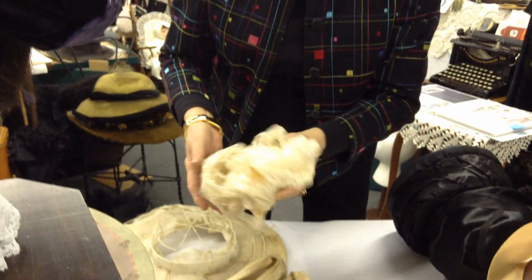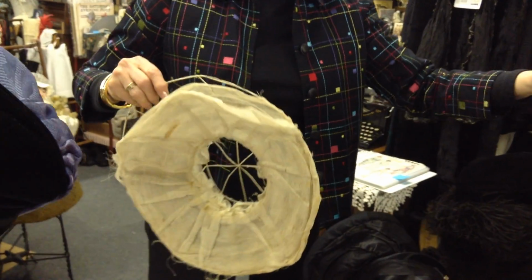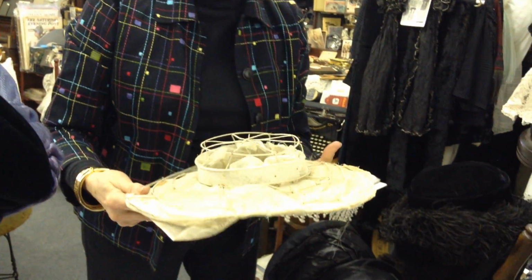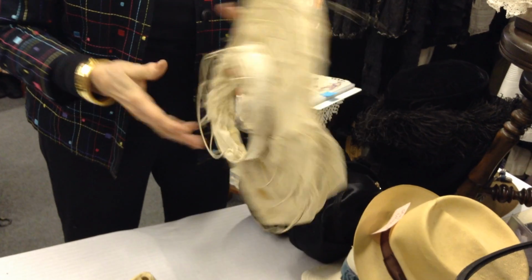That was such a find. And back to the hat that she was about to throw away. She gave it to me. She didn't even want to be paid for it. It was so bad. And she also gave me another frame. She said, this one's really gone.